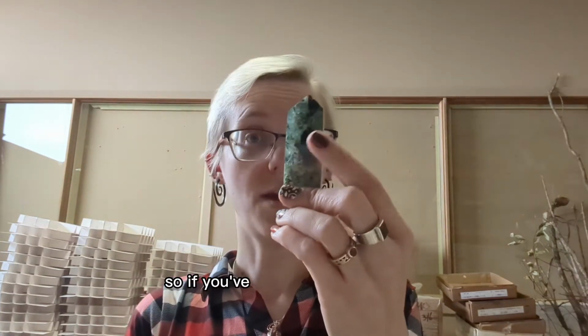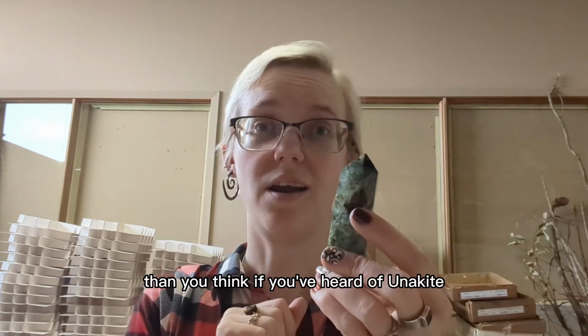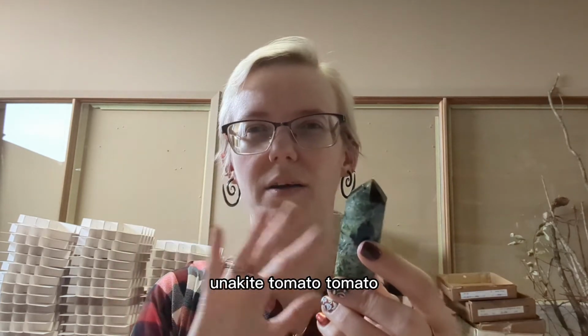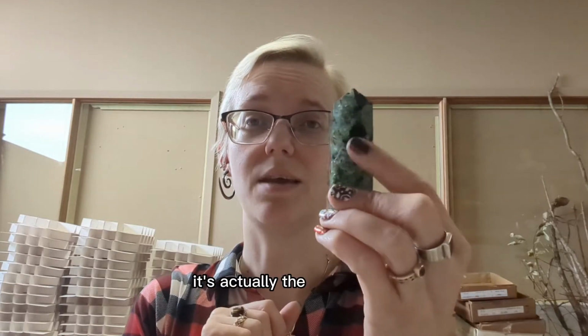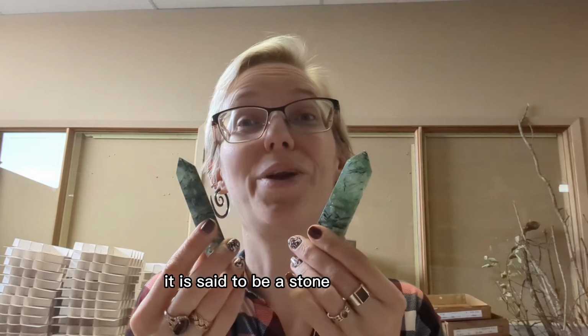So very commonly in prehnite, you're going to find these really dark inclusions, and this is actually epidote. So if you've never heard of epidote, you might actually be more familiar with it than you think. If you've heard of unakite, unakite, tomato, tomato, depending on how you want to say it, it's actually the same stone, epidote.